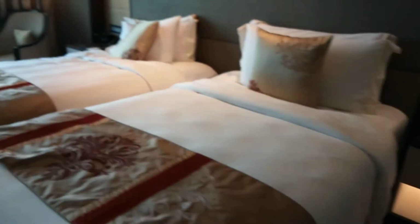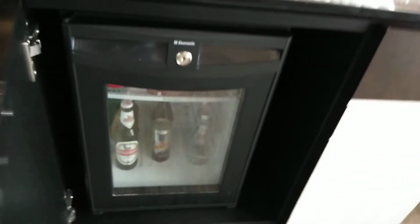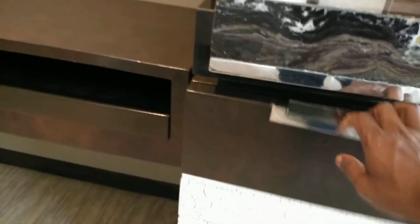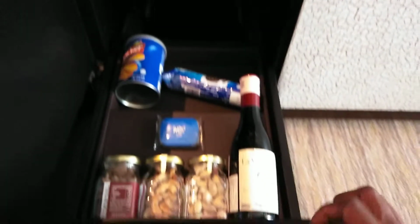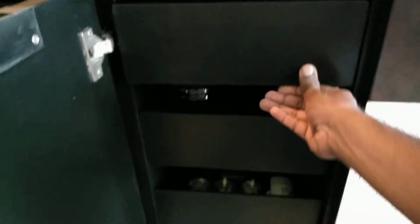So this is the queen's bed, double bed. You will also get an option to get it attached. And here we have the TV, and this should be the mini fridge, and there are some beers, soda here. There are some eatables stacked, and of course it will be charged. So, well stacked.